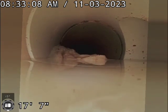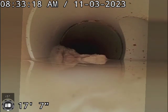Just comes in here, hits and goes both ways, and the water drains out so slow it doesn't carry anything. Flow right here pretty much. 20 feet or whatever. But I know about 50, 60 feet from here, there's a real nasty black spot that we've seen as well.